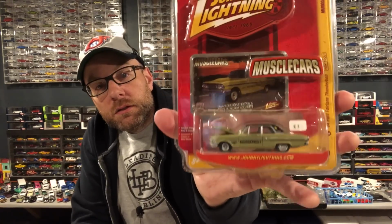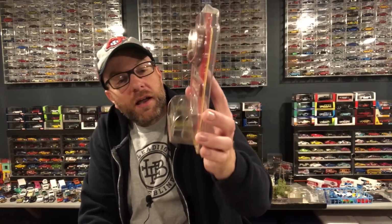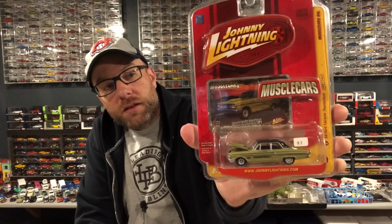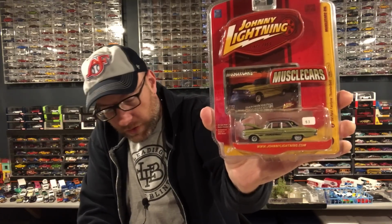Johnny Lightning Ford Thunderbolt for $3. I actually have this one, but the one I had was missing the front bumper. So now I've got a complete one. And for $3, why not? So that's pretty cool. Let's see here.